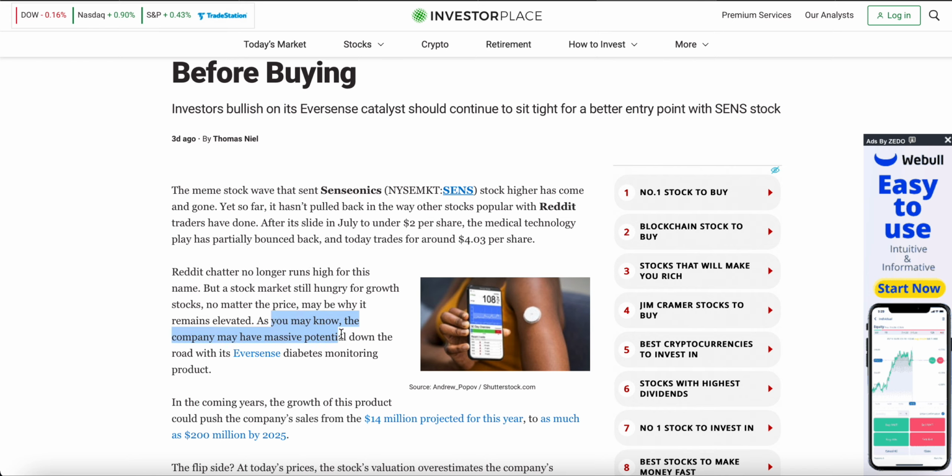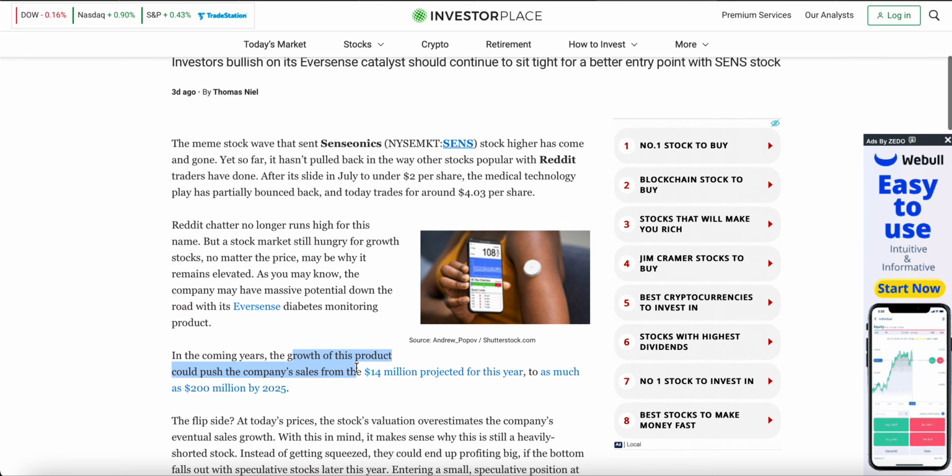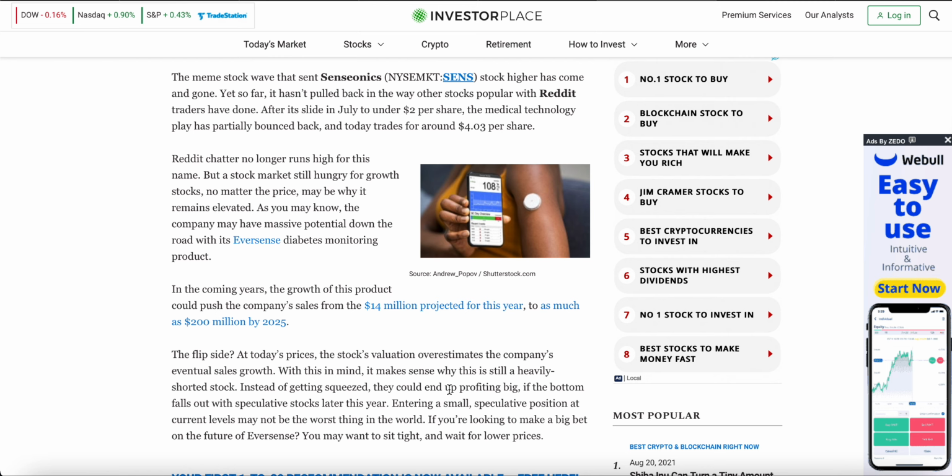As you may know, the company may have massive potential down the road with its Eversense diabetes monitoring product. In the coming years, the growth of this product could push the company's sales from $14 million projected for this year to as much as $200 million by 2025. $200 million in projected sales by 2025 with just the Eversense diabetes monitoring product.